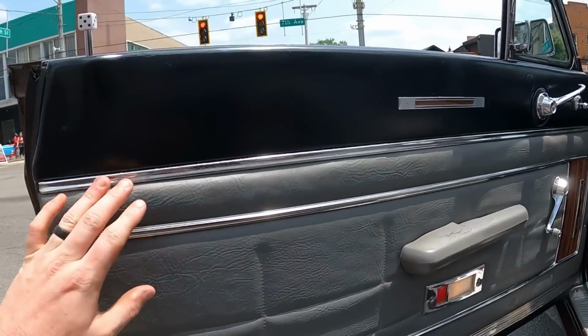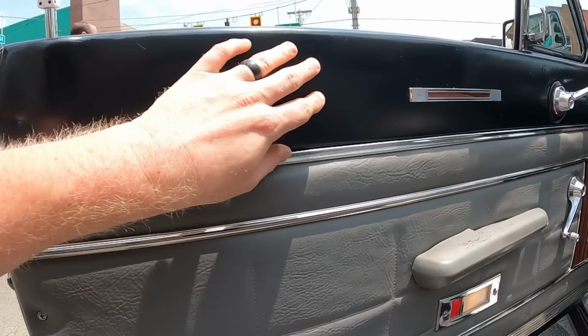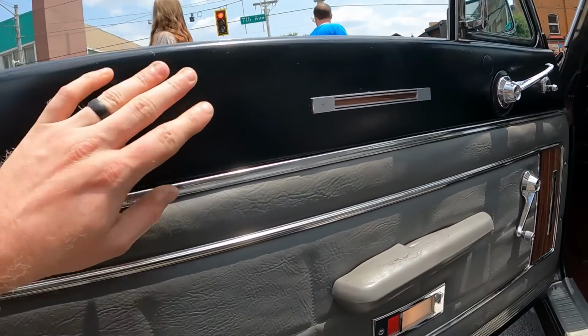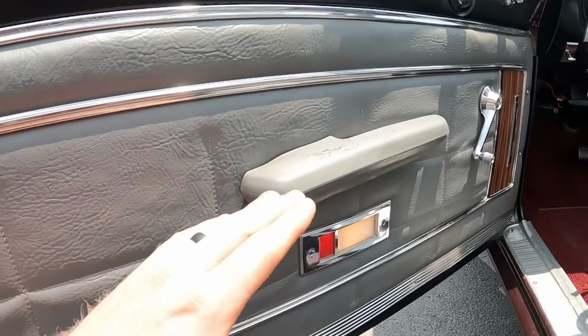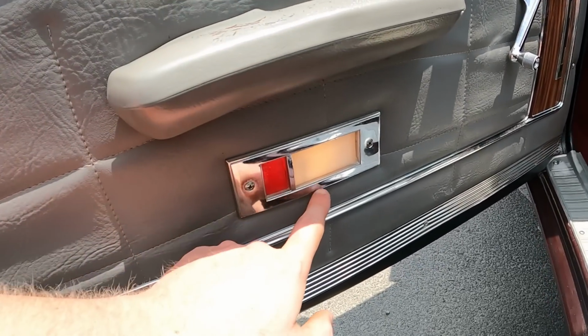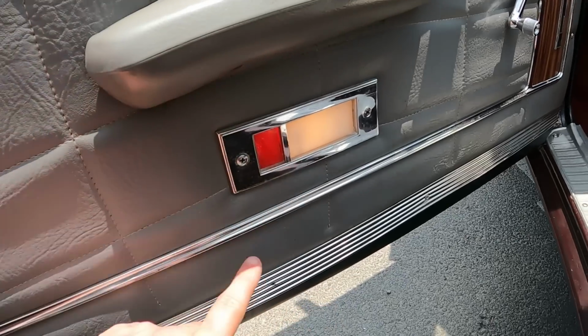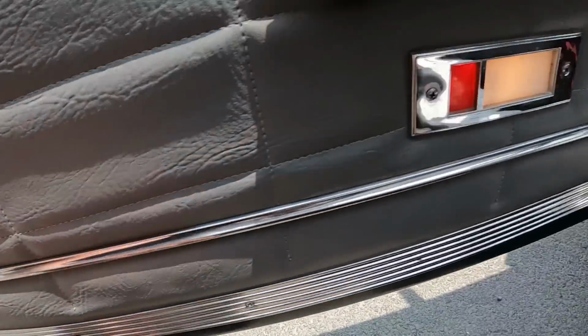So just take a gander at this door panel. Look at all the different materials used. This feels like a metal up here, vinyl down here. Some nice bright work to differentiate between the colors. Armrest as well as door handle to pull the door shut. Nice light so people can see the door is open. But notice it's in the center of the door panel and not the edge.